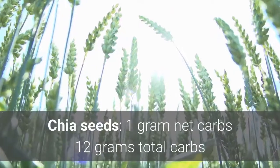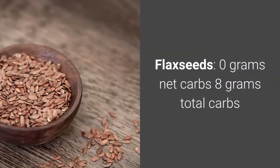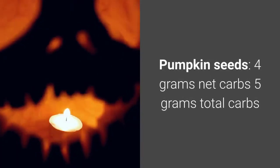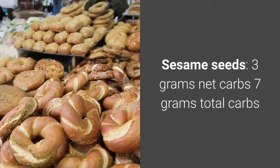Chia seeds, 1 gram net carbs, 12 grams total carbs. Flax seeds, 0 grams net carbs, 8 grams total carbs. Pumpkin seeds, 4 grams net carbs, 5 grams total carbs. Sesame seeds, 3 grams net carbs, 7 grams total carbs.